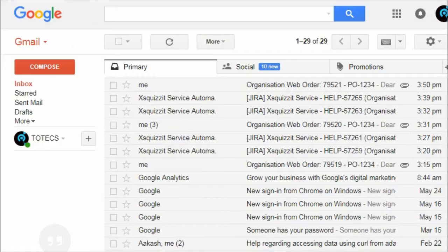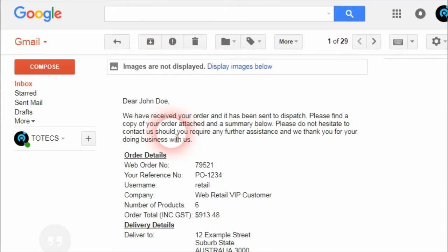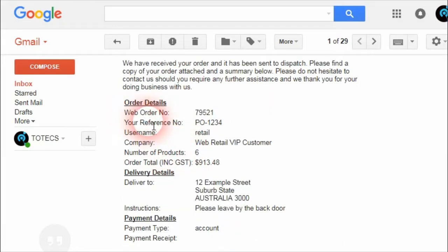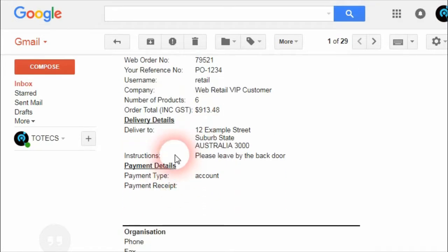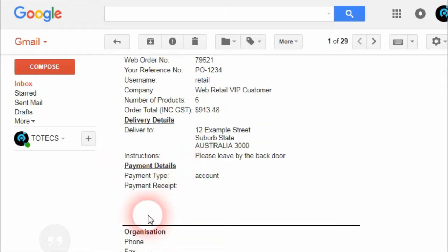The next improvement we've added to the order submission confirmation notification email is the ability to embed the details of the order within the email message itself. So here's an example where we've had the order confirmation email sent to an email address, in this case in Gmail, and we can see that we have all the overall details of the order as well as the delivery details. But now there is the ability within this message itself to also display the details of the order.